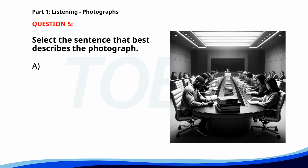Number five. A. Workers are having a meeting at a construction site. B. A group of people is attending a business conference. C. A professor is giving a lecture in a classroom. D. People are studying in a large conference room. The correct answer is D. People are studying in a large conference room.